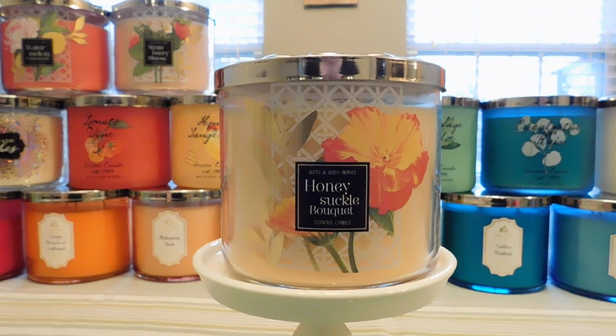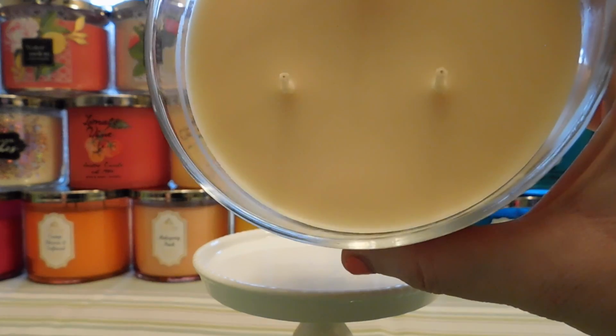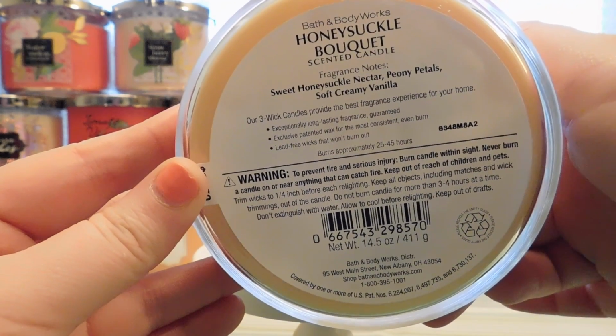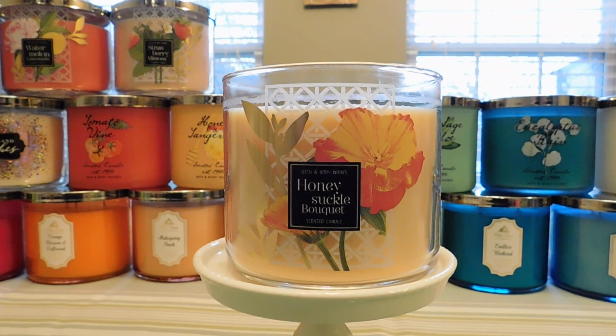The next one in this collection is Honeysuckle Bouquet, and this has a pale yellow wax, as you can see. The notes are sweet honeysuckle nectar, peony petals, and soft creamy vanilla. I'm not typically a huge fan of florals. They're just not my thing. Some of them tend to be a little too strong and they give me a headache, but I'm taking a chance with this one because I grew up in the South and we have a lot of honeysuckle, and it has such a sweet, amazing smell in the summertime.